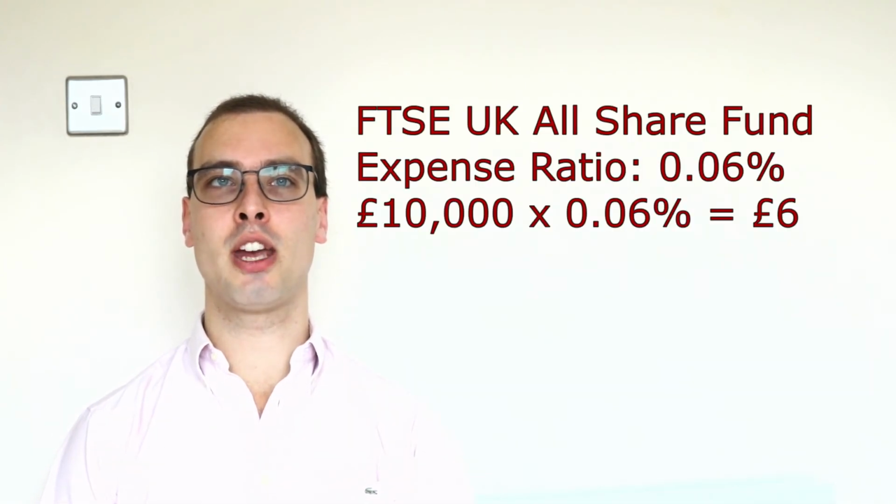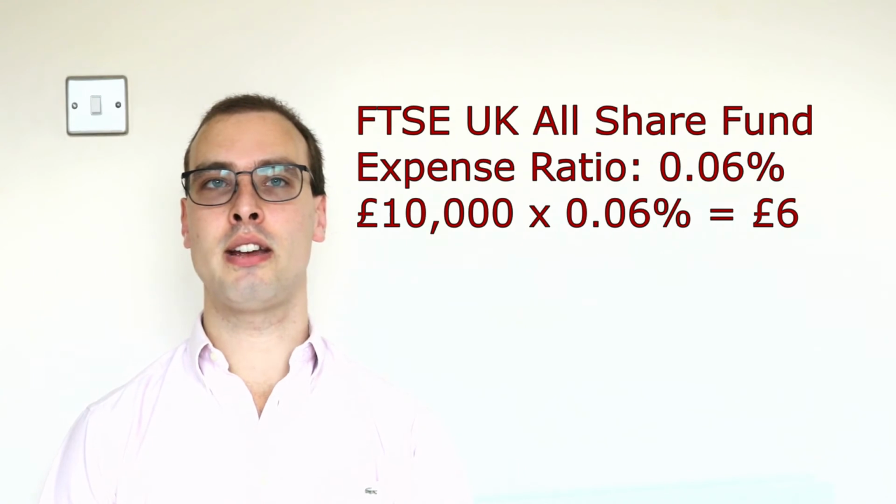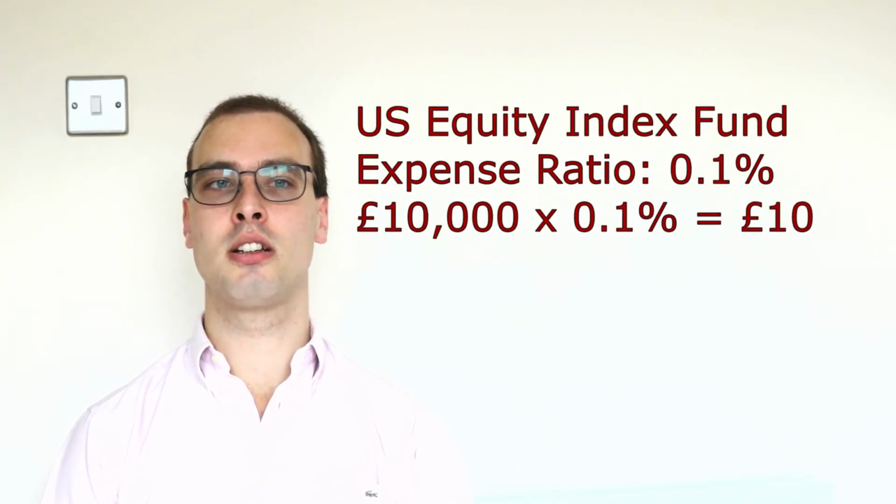But let's say you wanted to build your own portfolio. What funds could you use to do that? Well, one UK fund is called the FTSE UK All Share Fund. That's entirely invested in UK companies and has an expense ratio of just 0.06%.